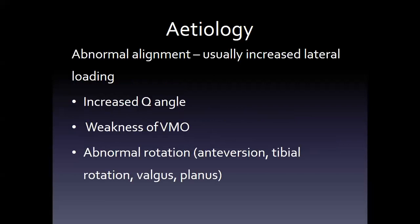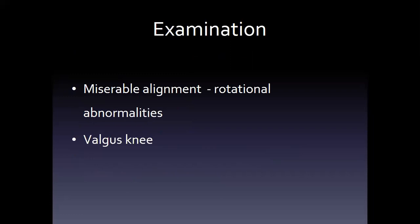Abnormal alignment is where it gets interesting, and again, most often these patients will present with increased loading laterally, but the presentation is never that clear. You know, they have pain that can be medial, it can be on the joint line, and it can mimic a host of other pathology inside the knee. In terms of things you'll be looking out for, you want to assess their Q angle, you want to find out if they have weakness or PMO, and you're also looking at rotation. From the proximal going down, you're looking for antiversion, you're looking for valgus, you'll be looking for tibial rotation, and whether they've got planus foot, which in itself can mechanically lead to external tibial rotation and abnormal loading.